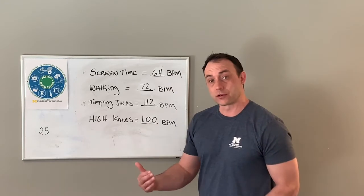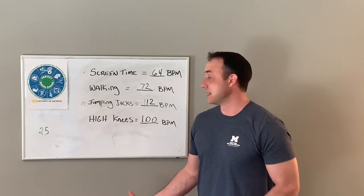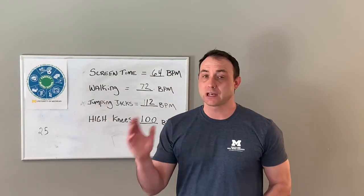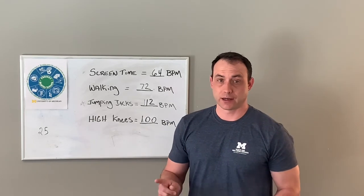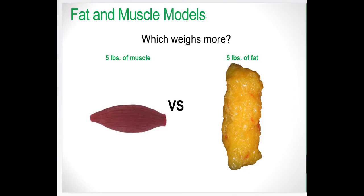And that's the importance of physical activity, aerobic exercise, in getting our heart rates up. So I have something really cool I want to show you. Okay, but first I have a question for you. Are you ready? What weighs more, 5 pounds of muscle or 5 pounds of fat?